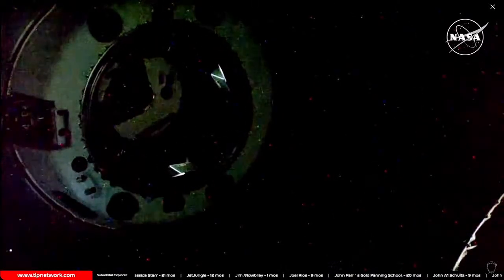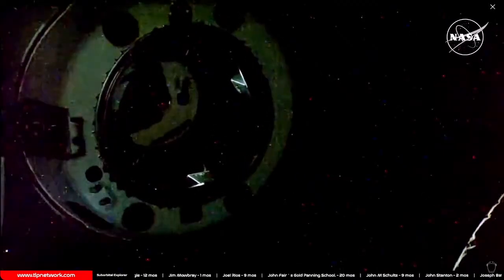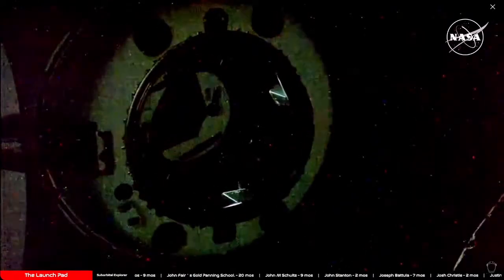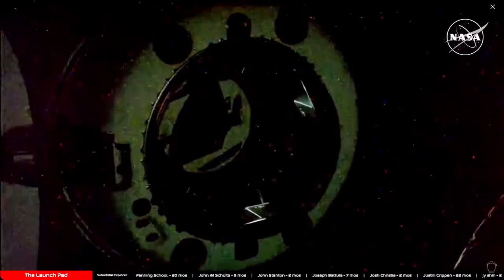Station, even though we are in an orbital nighttime and it's pretty dark, that's exciting to see how close these spacecraft are to each other. Yeah, now just about 4 meters away. Standing by for the call for CHOP, crew hands-off point.